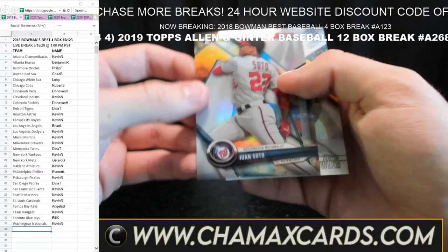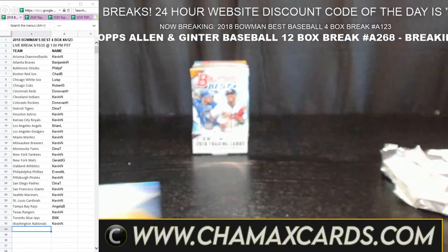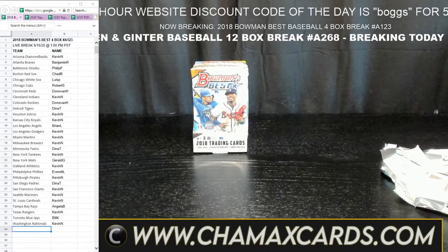Juan Soto. And a refractor Fowler. All right. That concludes box number 3. One more box for the 4-box break of Bowman's Best A123.